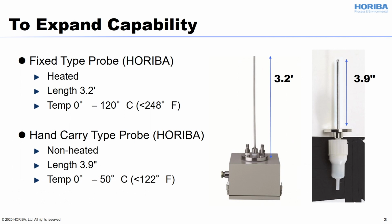We also have probes right there, a fixed type probe and a hand carry type probe. The fixed type probe is a heated type, the nozzle length is 3.2 feet, and it can deal with temperatures up to 248 degrees F. The other one on the right side is the hand carry type probe. This is a non-heated type, so it's used for quick temporary measurement. Probe length is 3.9 inches, and it can deal with temperatures up to 122 degrees F.